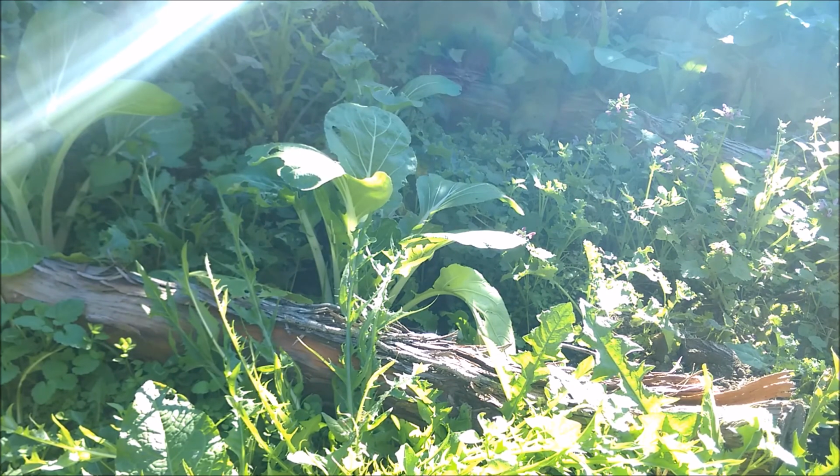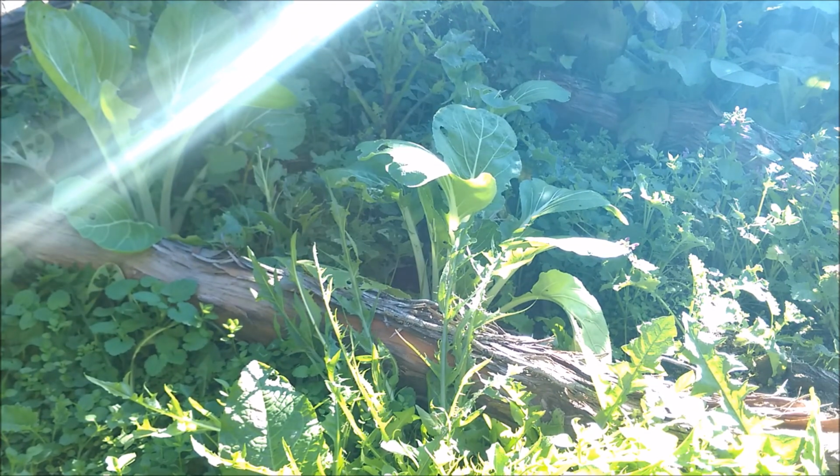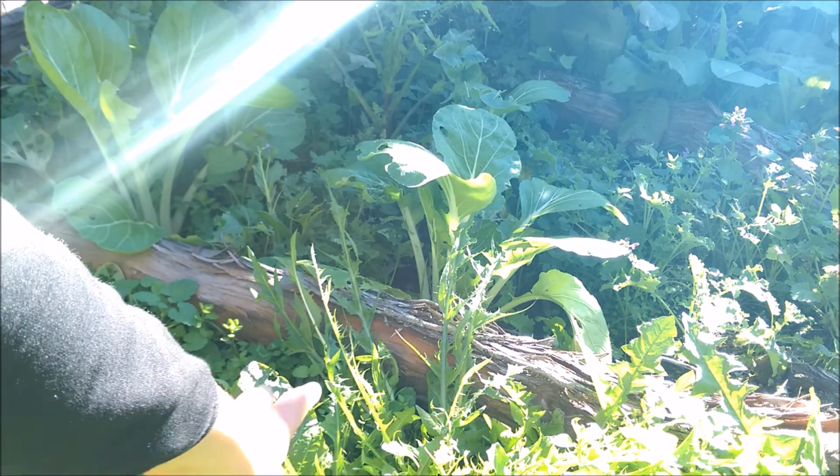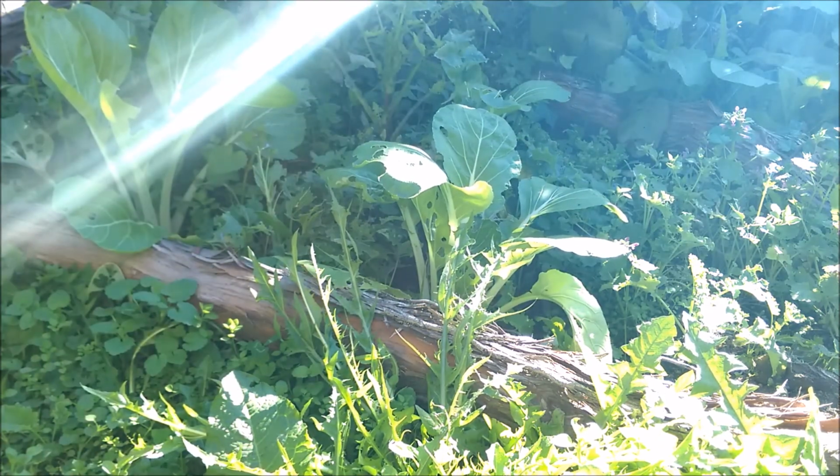I haven't planted things in there for a while, but some of it has seeded and replanted itself again. So obviously there's more dandelions, and then we've got bok choy. There's a bit of kale and that in there.